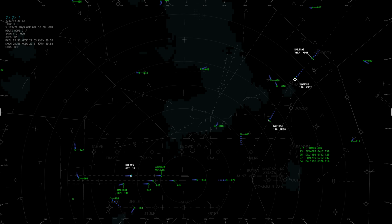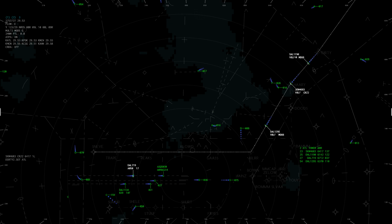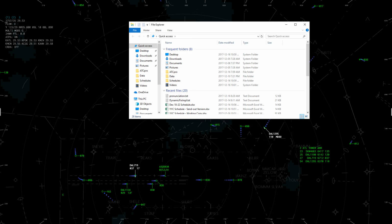So in the default version of ATCpro, if you want them to descend via the STAR, you have to say the runway transition as well, in the same command. So by default, I should be saying SkyWest 4683, descend via the dirty 2 arrival, runway 08 left transition. But I've edited the dynamic route files to avoid having to say that.